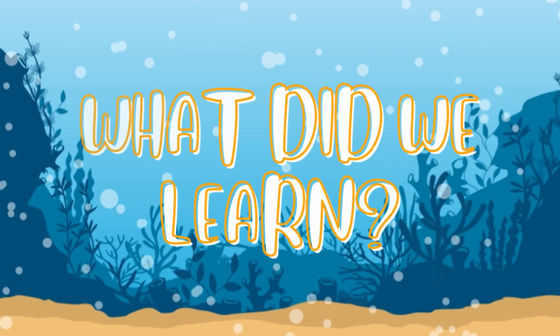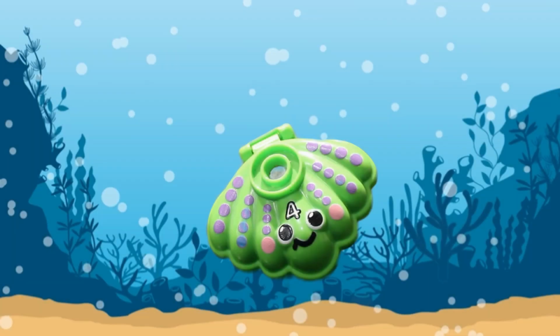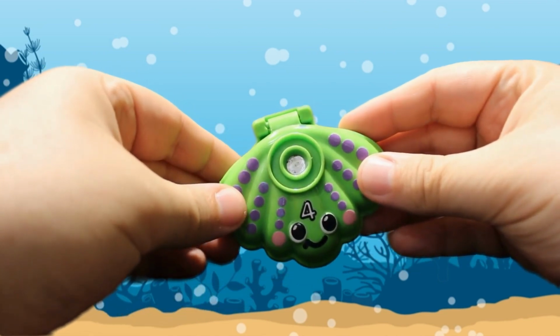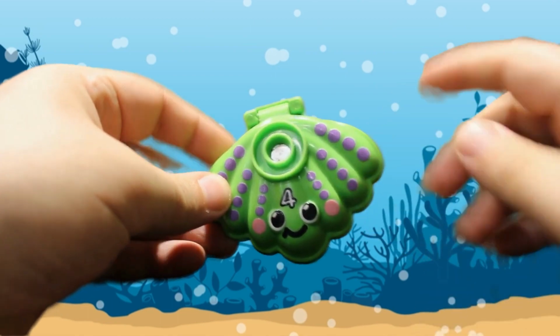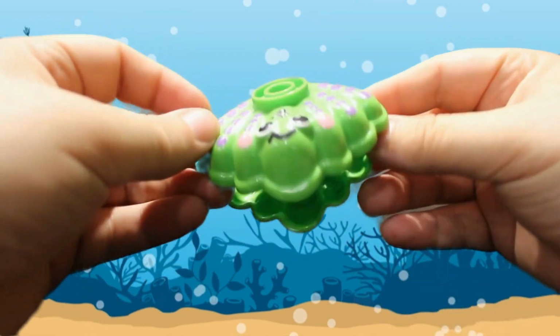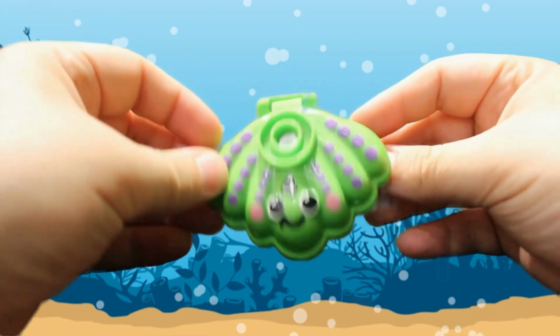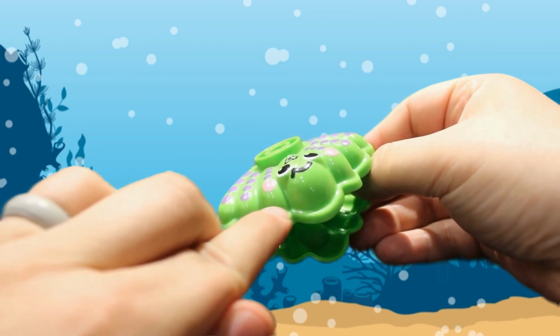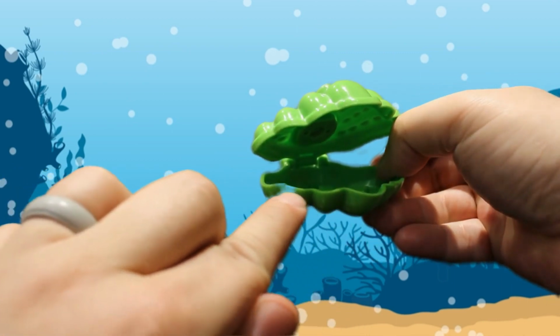What did we learn? Scallops can be found worldwide. They are bivalves, meaning they have two halves of a shell. One, two, they swim by clapping. They have up to 200 eyes on their mantle. And those eyes function like telescopes.